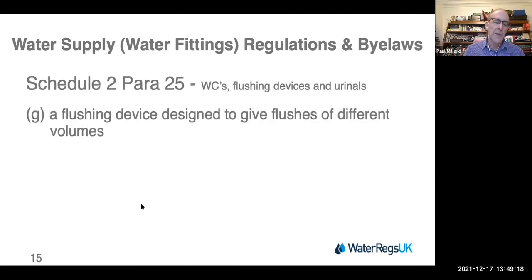And in terms of this particular element, we're looking into Schedule 2 to the regulations, where we get the detailed information about WCs in particular, which is paragraph 25. And there's a subsection G there, which then talks specifically about the actuation, the initiation of those flushes, particularly where there are different volumes.